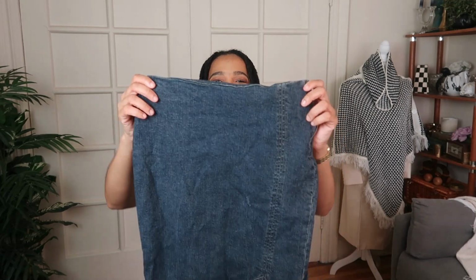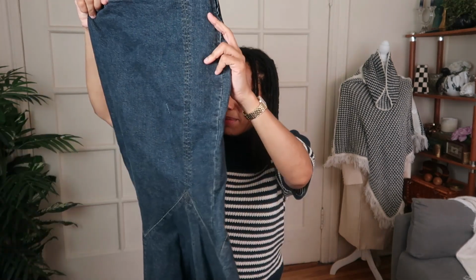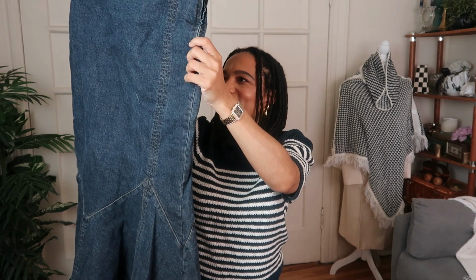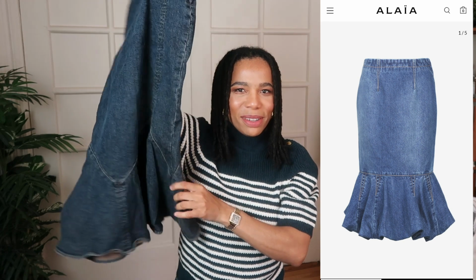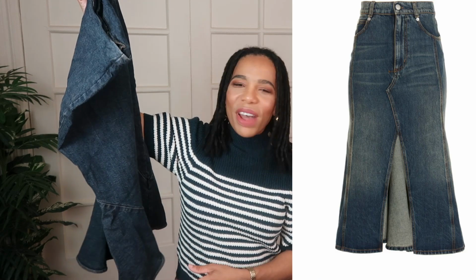Next up, I found this skirt. Now, the trend has gone back to these maxi and midi skirts. A lot of brands started doing this 90s fishtail-y type skirt. This one, I didn't notice until I got home that there's a slight patch here. But it's fine. I'll still try it on just to see how I can style this and how this works on my body type. It's basically a pant skirt with a little fishtail, so I have high hopes for this.